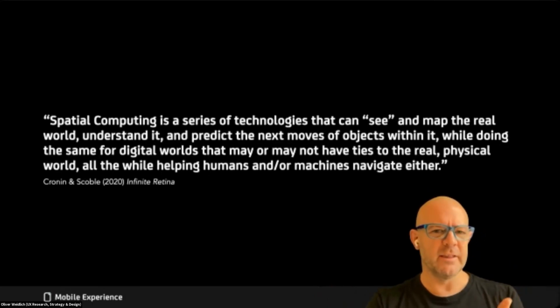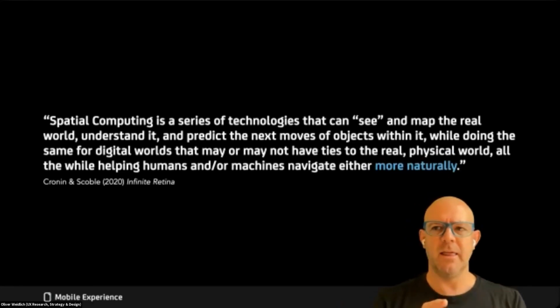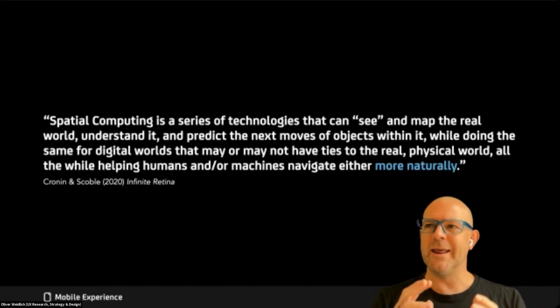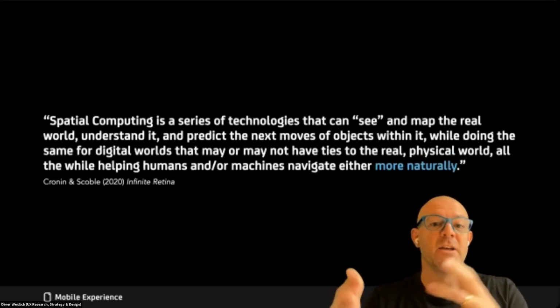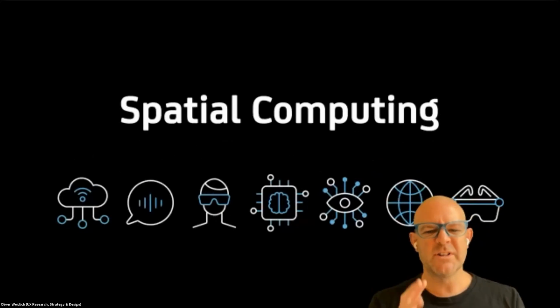And one of the things I think they left off this description, which I've put a little addendum on, is to make this a more natural experience, right? So enabling spatial computing should enhance the way we can, through natural user interfaces, engage with the world around us and augmented reality and things like that. So what is spatial computing?